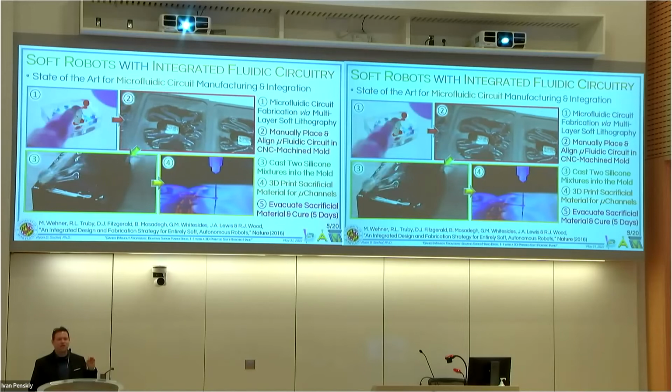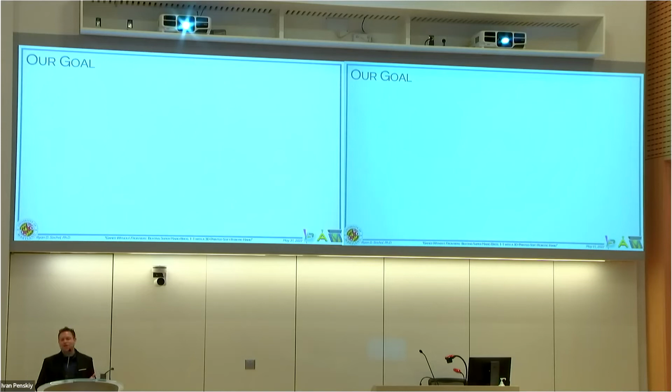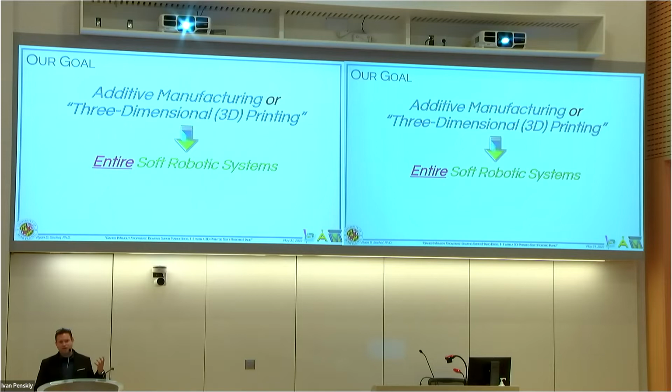I've done things like this in the past. I would never want my students to do it. Not even as like a punishment. Just kidding. We don't ever do that in my lab. And so what I wanted to do was see if we could use additive manufacturing or 3D printing to be able to print entire soft robots with all of the integrated fluidic circuitry in a single step.